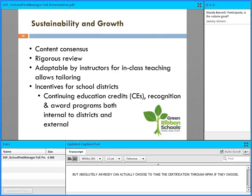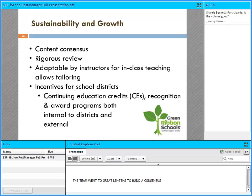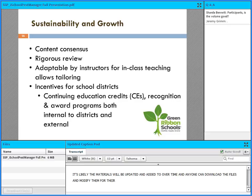I feel that the team went to great lengths to build a consensus regarding the intellectual content of these teaching materials. The materials were subject to really rigorous review by stakeholders in the field, such as yourselves, and in-class instructors as they were trialed. Some materials were subject to revisions more than 30 times, so it was pretty exhausting in some cases. It's likely that the materials will continue to be updated and added to over time, and anyone can download the files and modify them for their own use. You can add your own logo, change the content, however you see fit.